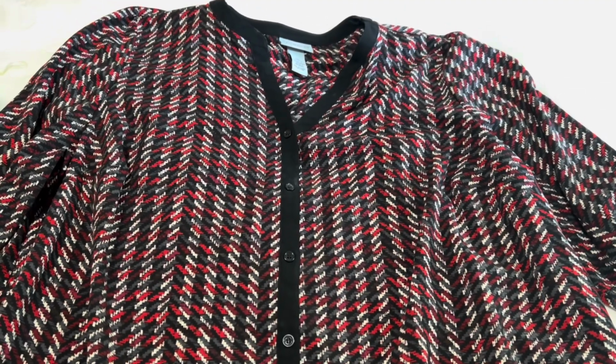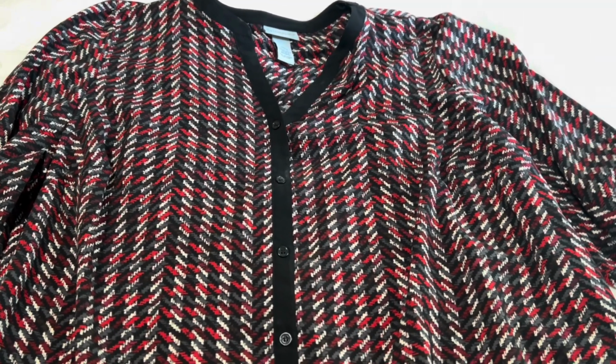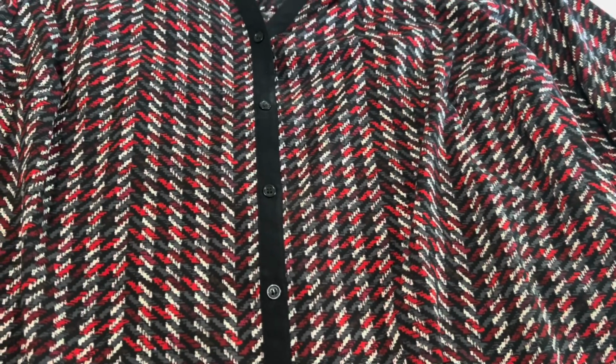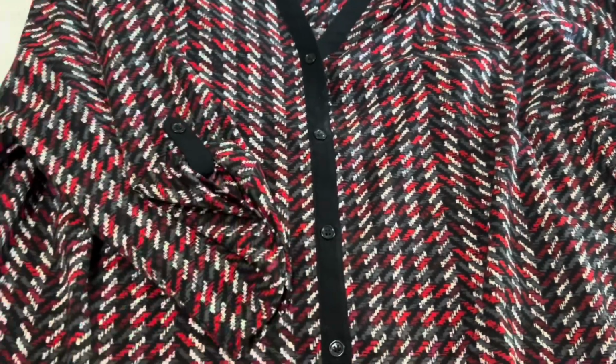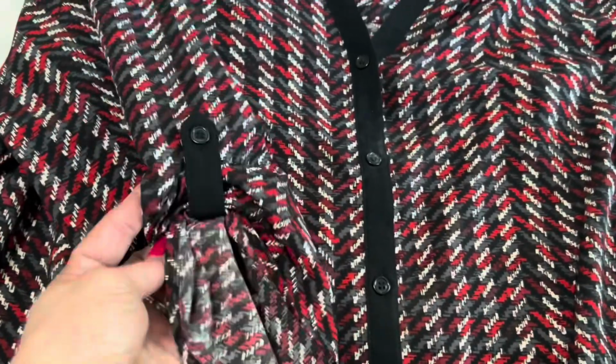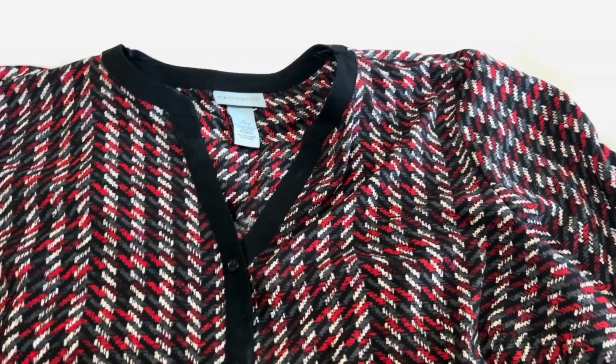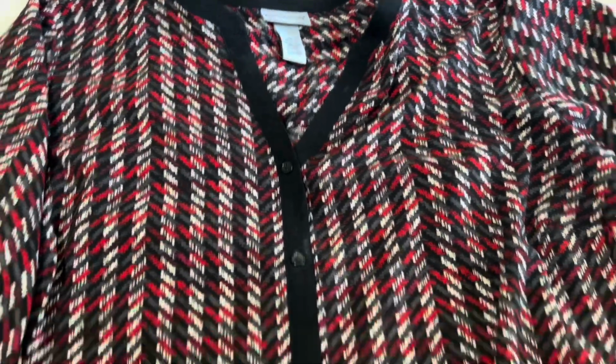Another blouse that I picked up is this one, and this is a top made by a company or a designer called Catherine's. And I'm not really sure about this brand. It's not one I've run across before. This one has 3/4 length roll tab sleeves. It is a 1X, but from the looks of it, I believe that this one is kind of an oversized 1X. It does have a button front, and then it has the black trim on it.